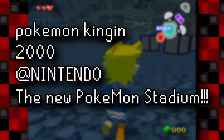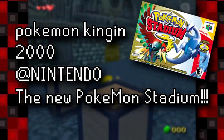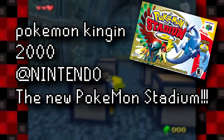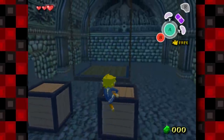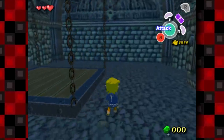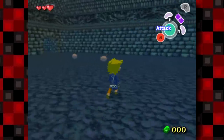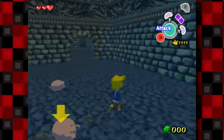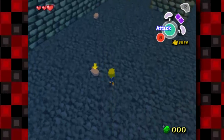Pokemon Kingen here is also very likely referring to the Nintendo 64 game Pokemon Stadium 2, which did release in 2000, and it even says the new Pokemon Stadium. This means that the developers were probably using Nintendo 64 games to test certain functionality on the GameCube, like menus and controls. I'm guessing there were probably a lot more texts like these, but this is the only one that they probably forgot to delete.